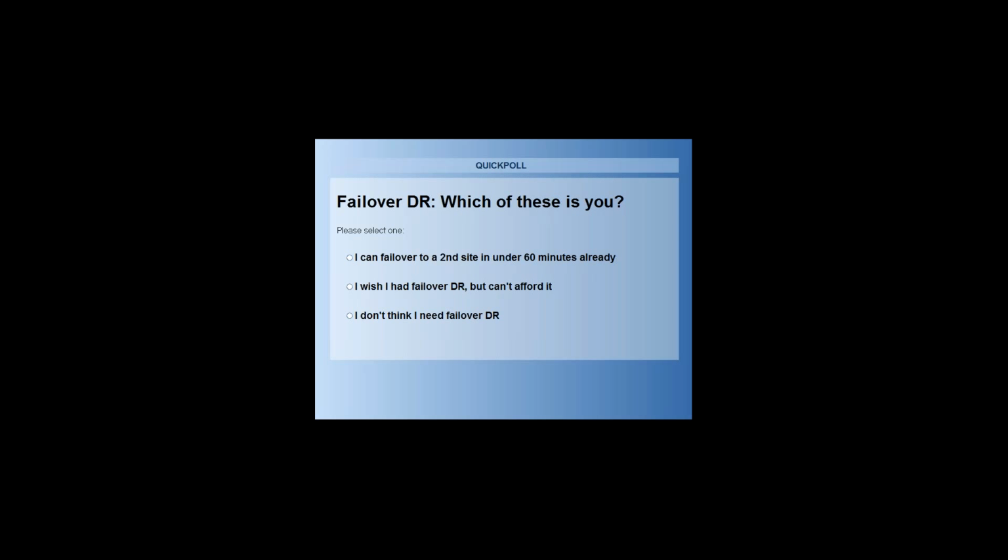But so far the results are about half of you can fail over to a second site in under 60 minutes. That's very good. 42% of you wish you had failover DR, but you can't afford it. And 6% of you don't think you need failover DR.